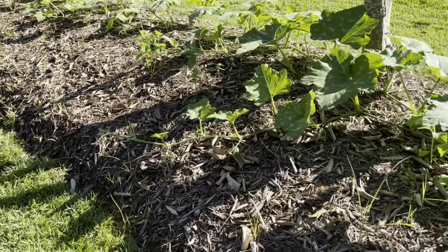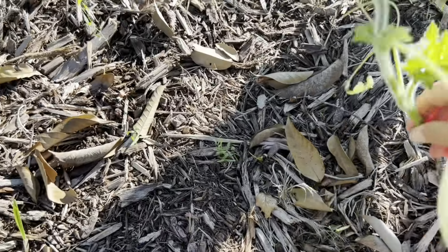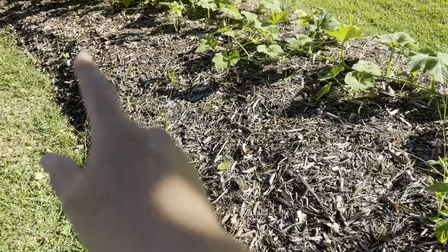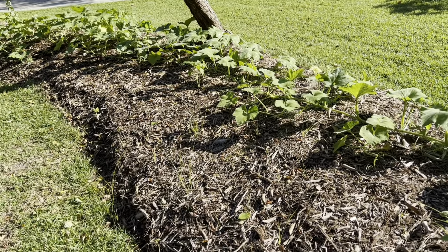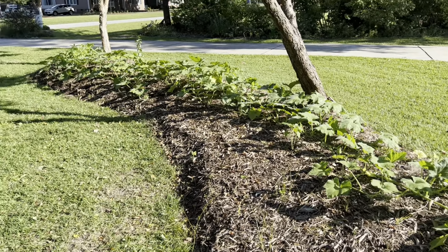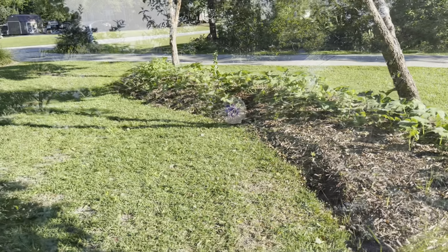But I'm really encouraged to see big runners like this that I can just kind of direct however I want to be able to come through and fill in this sort of open space here. And I know in 3 weeks time, these grow fast. In 3 weeks time for the open garden, this is gonna be solid.